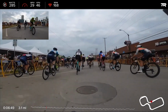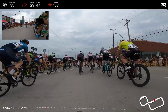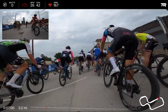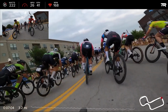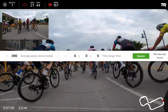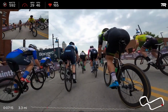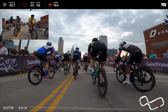Absolutely. Once again, to that point, Pete, if you look at my ride file on TrainerRoad, I went over 120% for 5 seconds. Let's look at 5-second chunks where I was over 120% of FTP, which is honest effort. Yeah, that's a real dig, right? Like you had to pedal hard to remove yourself out of the situation you were in. Yeah, 90 times. I did it 90 times. So that's 3 or 4 times a lap. That means you're spending energy. Yes, just to be in the place you're in.